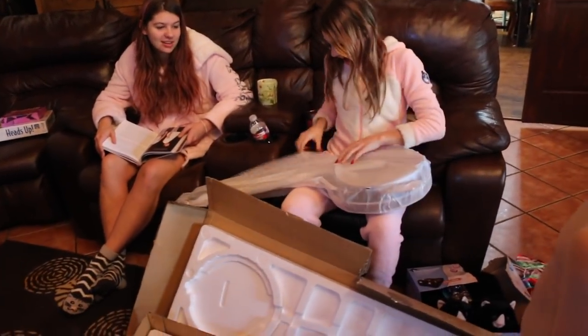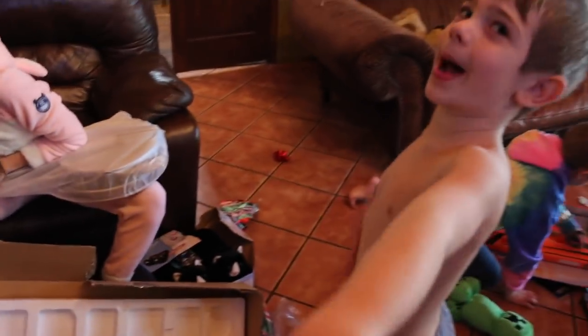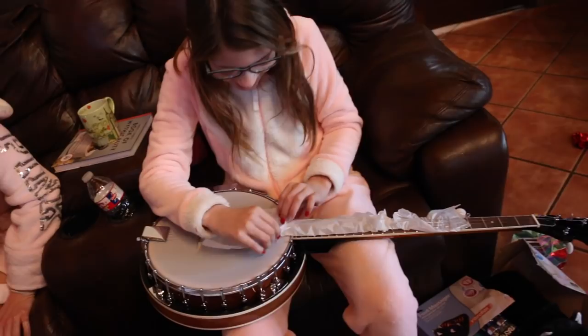What? It's a banjo. Wait. Thank you so much. You're welcome, babe. I got a banjo. Your voice was like, y'all might be so confused. So I play the ukulele, and people think banjo, country, gross, chickens, goats, and people that wear overalls and stuff.